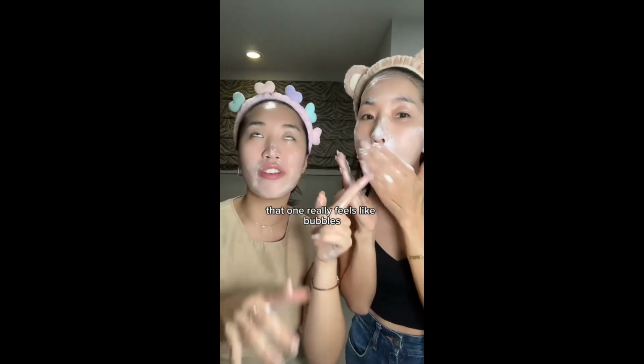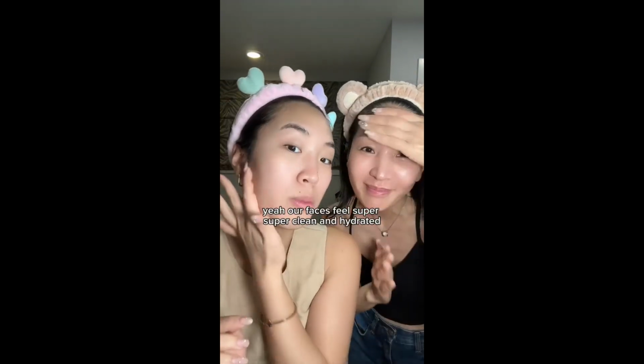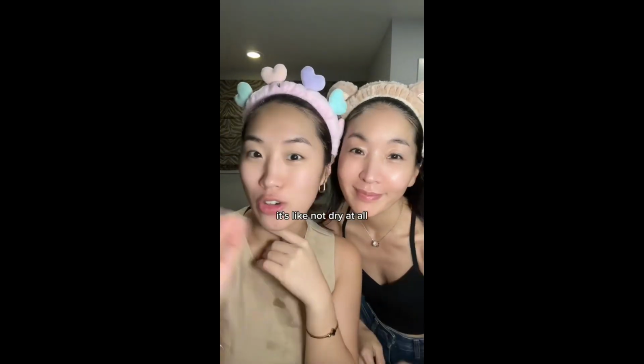That one really feels like bubbles. Un poco como nube parece, ¿no? Sí. Super, super suave into skin. Okay, a lavarse la cara. So clean. Yeah, our faces feel super, super clean and hydrated. It's like not dry at all.